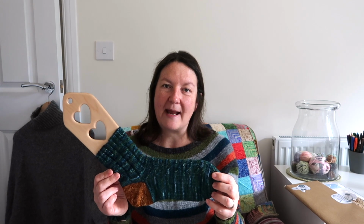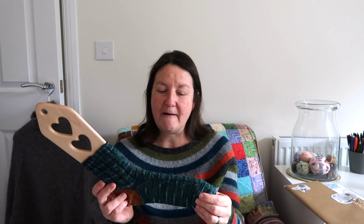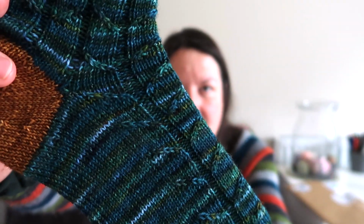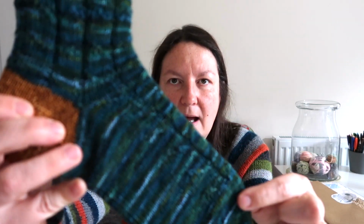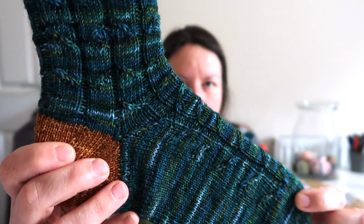The Fragment sock is a pattern by Helen Stewart, who is Curious Handmade, and it's a very addictive knit. You can see it's made, or you can just about see, it's made using a cable pattern. I don't know how well that's coming out.